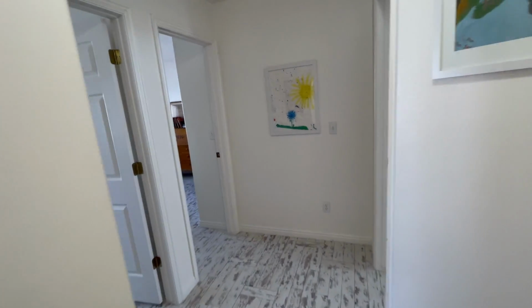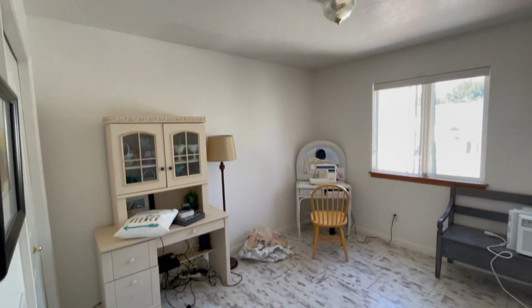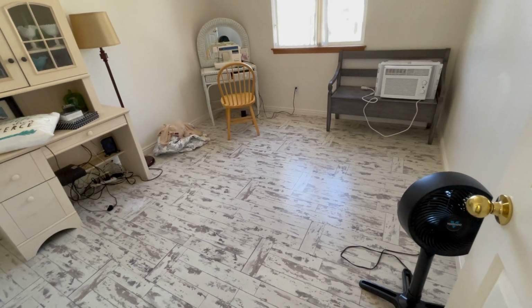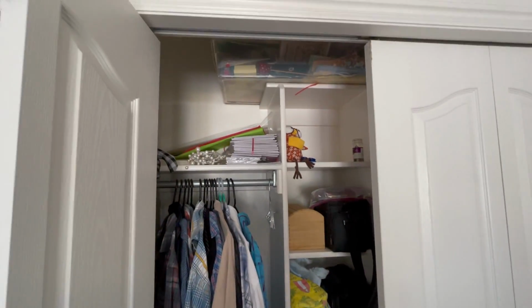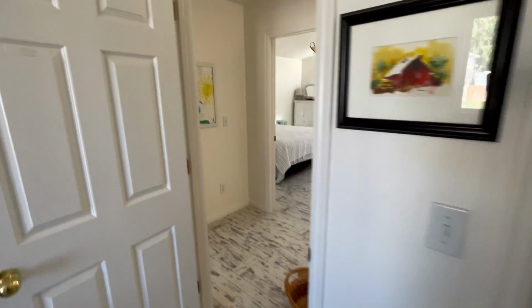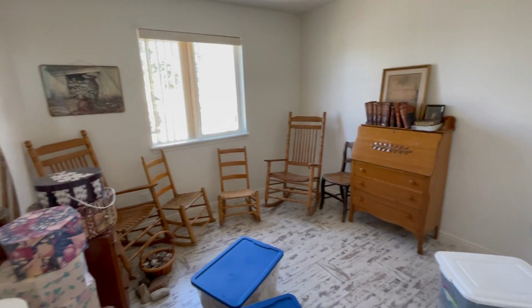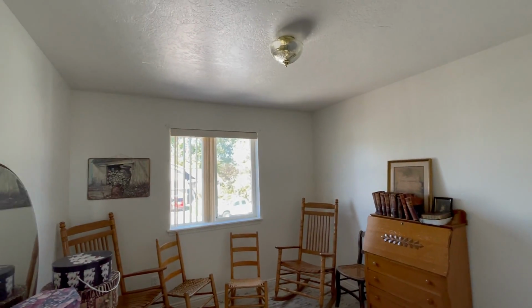Just got a little hallway up here, and this feeds to these bedrooms. So here is bedroom number 1. It's pretty good size. I would say you could get a queen bed in here without any trouble. There's the closet. It's got some nice built-in shelves. And then we'll go right over here to bedroom number 2. Similar bedroom, not as big. I would put a double bed in this one comfortably to get around. Same exact closet. There's the light fixture.